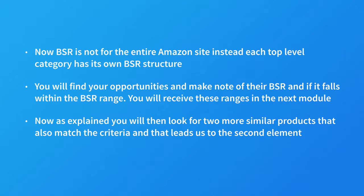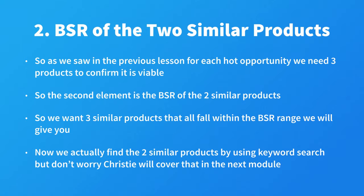Now, as explained in the previous lesson, you will then look for 2 more similar products to that product that also match the criteria, and that leads us nicely into the second element, the BSR of the 2 similar products. So again, as we saw in the previous lesson, for each hot opportunity we need 3 products to confirm it is viable. The first one that you find and the 2 similar products. So the second element is the BSR of the 2 similar products. So essentially we want 3 similar products that all fall within the BSR ranges we will be giving you.